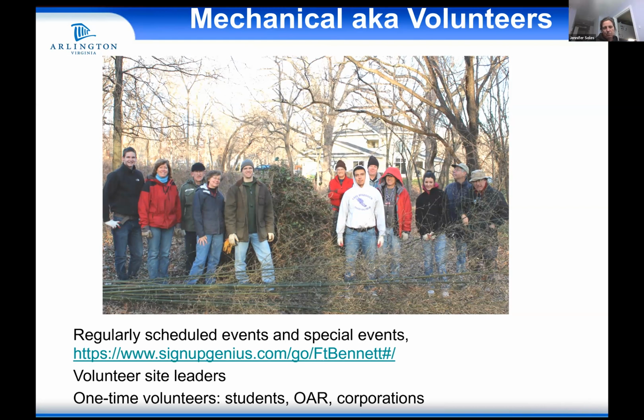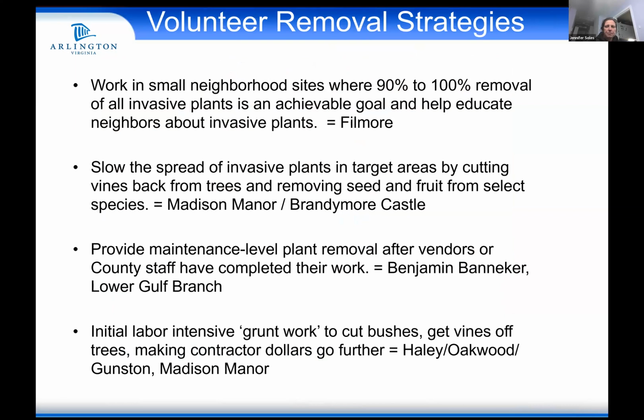And then also an extra shout out to our site leaders who are there every month, if not more often, in the parks. Our volunteers are doing a couple of different things. One is working in small parks where 1, 2, 3 people can get things under control. I have a volunteer working in Fillmore Park in Arlington where she and 2 or 3 other people really made a huge difference. This is just a half acre, 1 acre park.